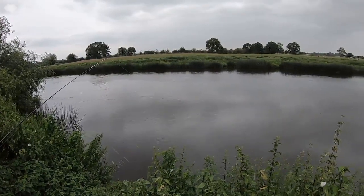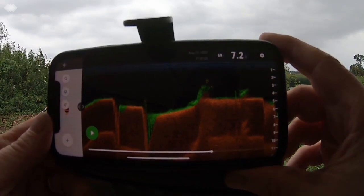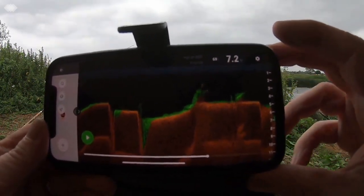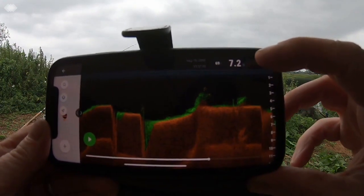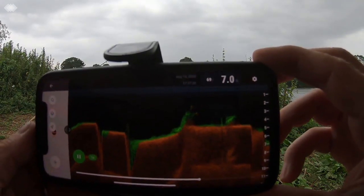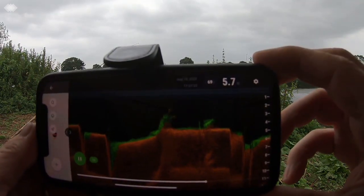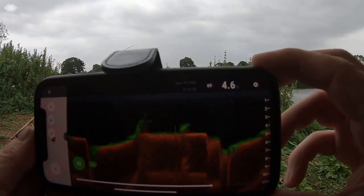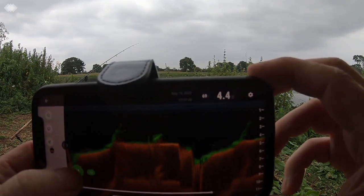Right, let's have a look at the Deeper Pro Plus then. So this is what I saw when I put the Deeper Pro Plus through. So I put it through quite a few times, but I've stopped it here just to show you what I'm seeing. So when I chuck it to the left about 3 or 4 rod lengths out on that sort of main flow, it shows it's 7.2 feet, but then when I run it to my right, you'll see it slowly gets shallower and shallower and shallower, and eventually there's almost a small cliff face where it goes all the way up to sort of 4.5 foot. So that's quite an increase.